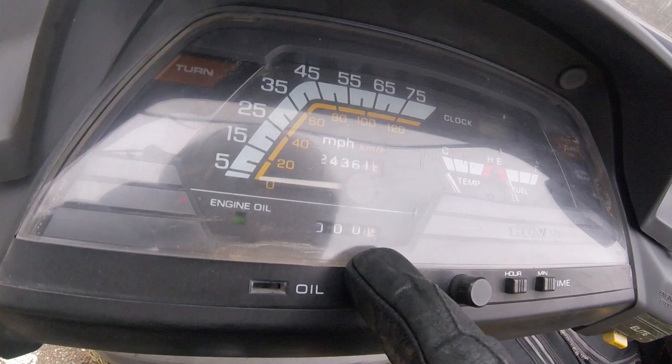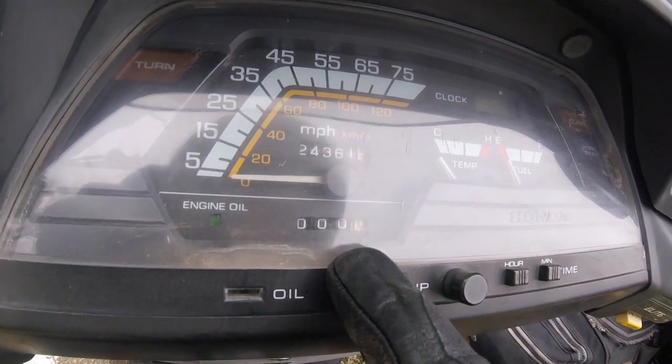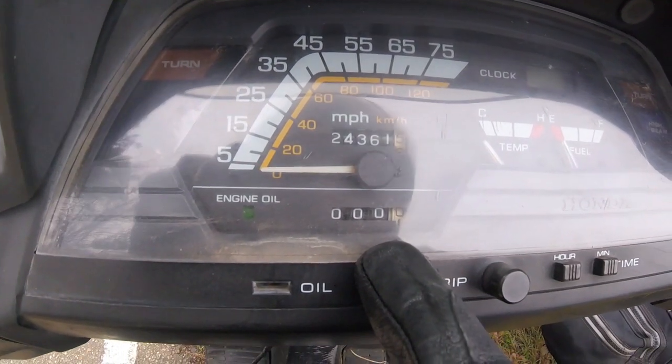So the trip meter just flipped. I did not reset that. So that is 1,000 miles exactly. Pretty cool.